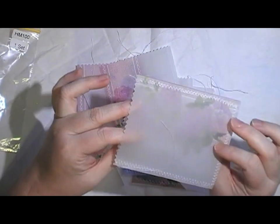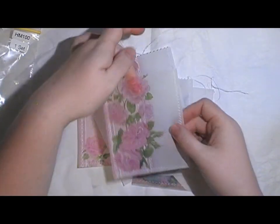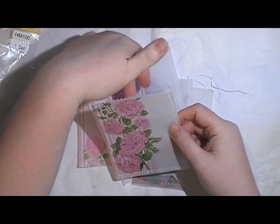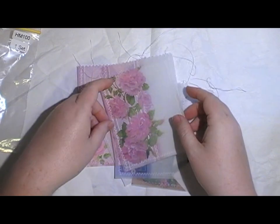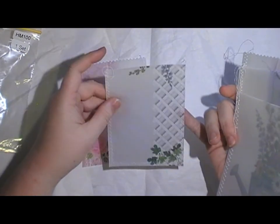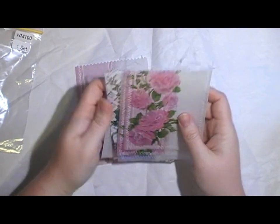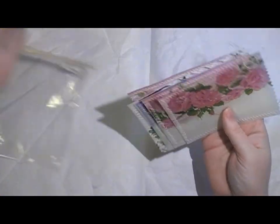So you can pop them in your journals, you can use them into a double pocket, so just stick the three sides down and then you've got like a double pocket. You can do whatever you like with your junk journal. So some only have a small piece of decoration on them, some have like a complete front on them, depending on what was on the vellum. So I've got a few packs of those. As I said, I'm not going to show you everything I've got in the Zibbet store. You will have to go over and have a look.